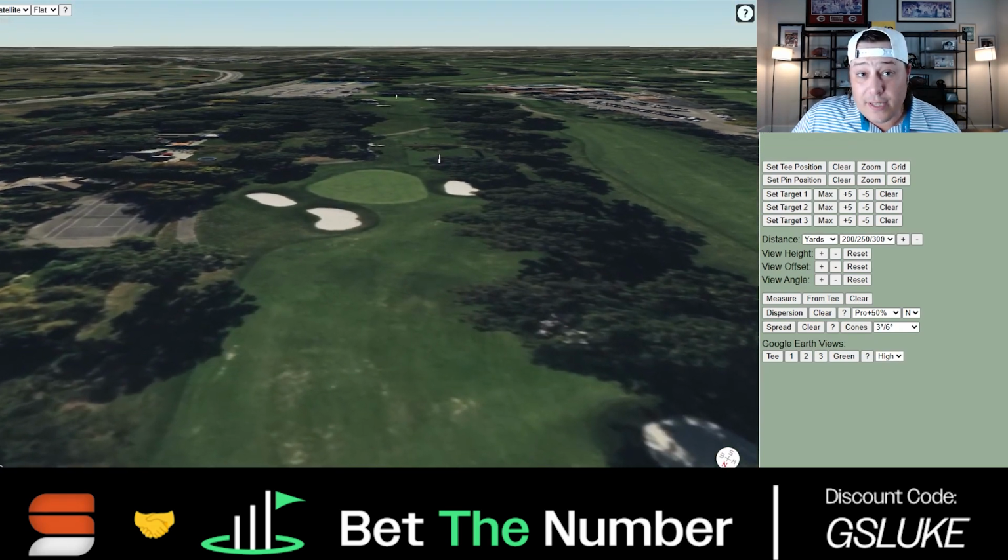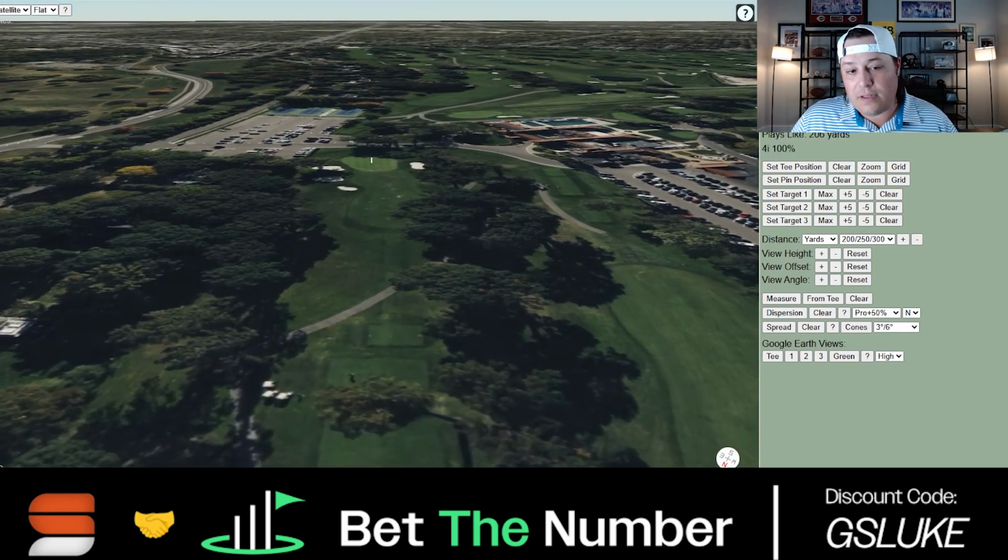9 is 208, so it is a longer par 3. This is one of the few shots outside of the par 5s where you're going to have something over 200 yards, so you can't completely ignore those proximity buckets, but it is mostly shots from 175 and in.